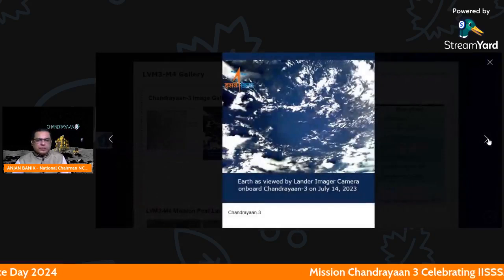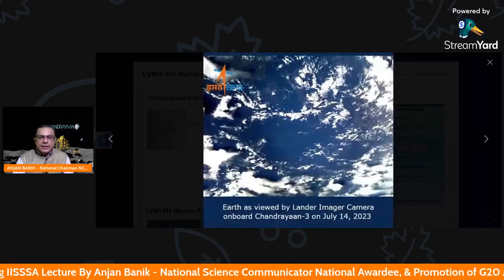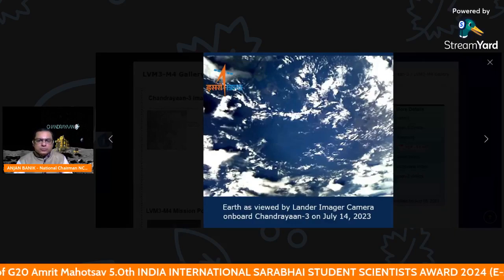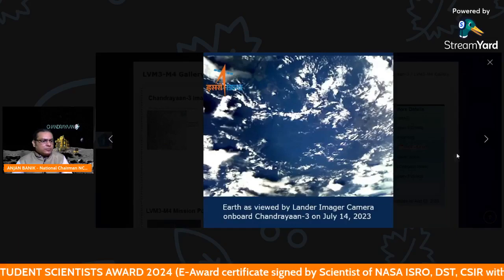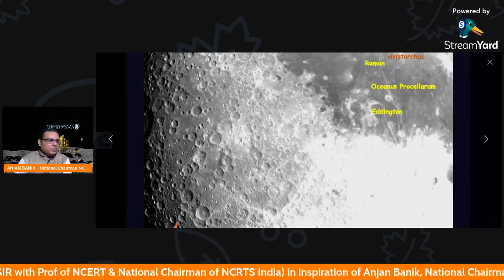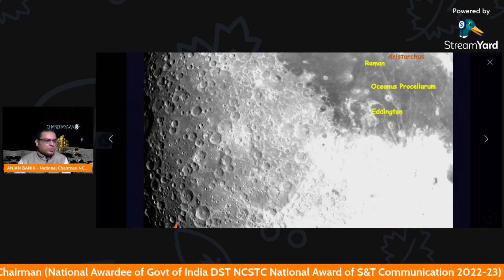Not only this, another photograph was sent by the Chandrayaan lander image camera on board Chandrayaan 3. Basically it's a picture of Earth from the moon, and another picture of the moon showing different craters, even one crater which has been named after Raman. Here we are seeing these craters also.